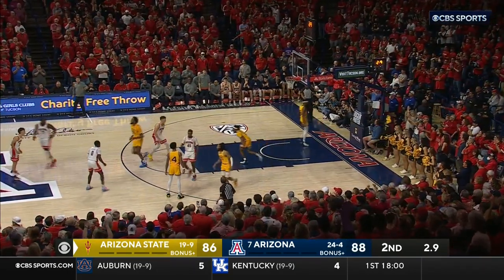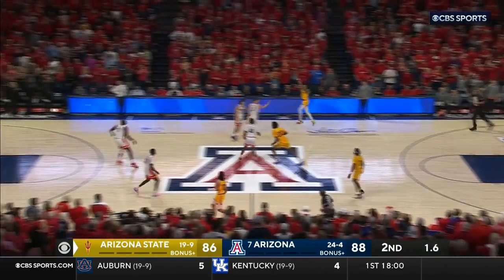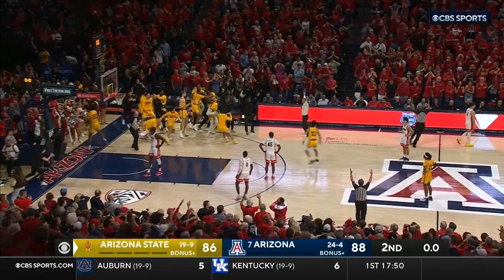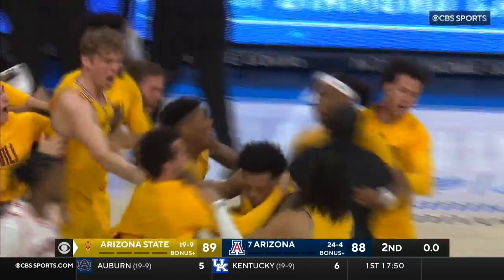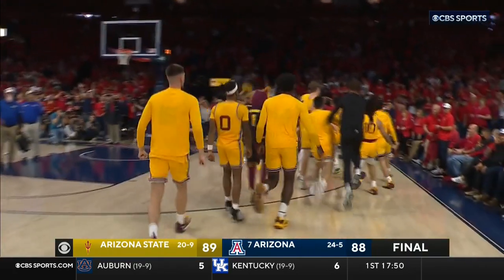Butler makes it. 2-point lead. 3 seconds left. No timeouts. Neal inbounds. Desmond Cambridge. Oh! He got it! He won it! Arizona State has done it! My goodness! Desmond Cambridge Jr.